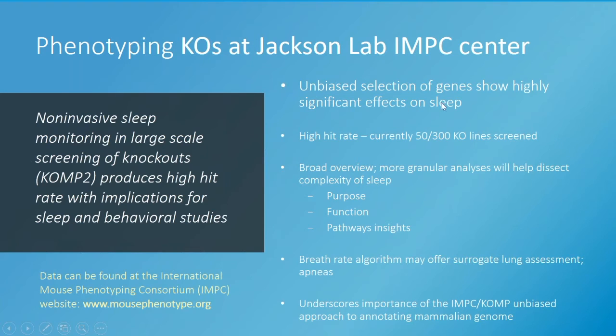interesting mouse model. The genes selected in this system were unbiased, not necessarily ones we thought would be important for sleep. So this was 300. You could think of almost random genes, many of which we don't know a lot about. That was one of the ideas of this project. We could look at the dark matter of the genome of the 22,000 protein coding genes. So to understand purpose, function, insights, and pathways that would affect sleep and a wide variety of other physiological traits.